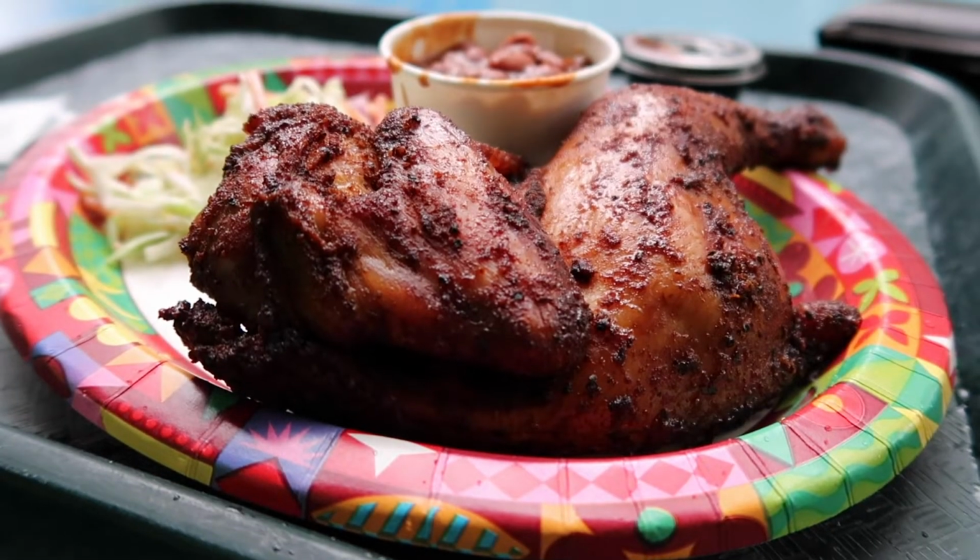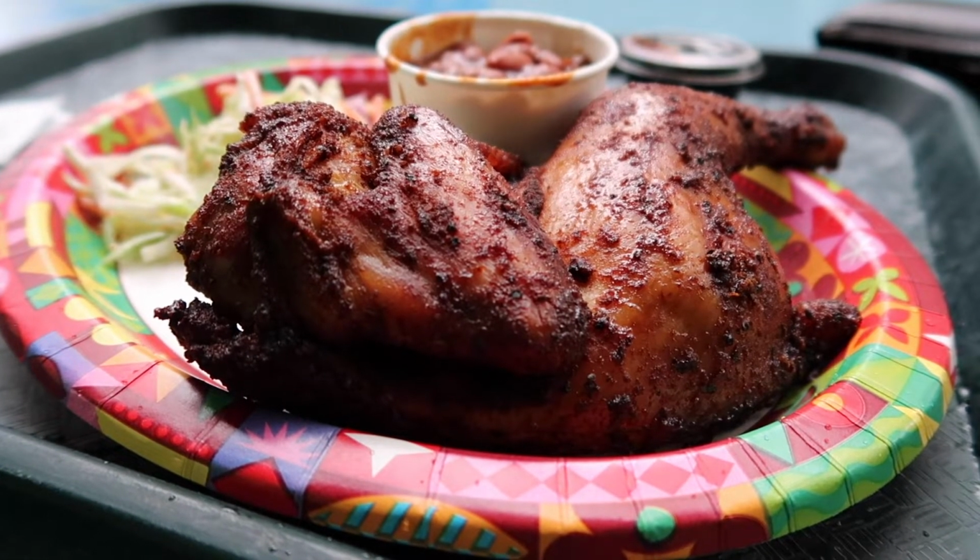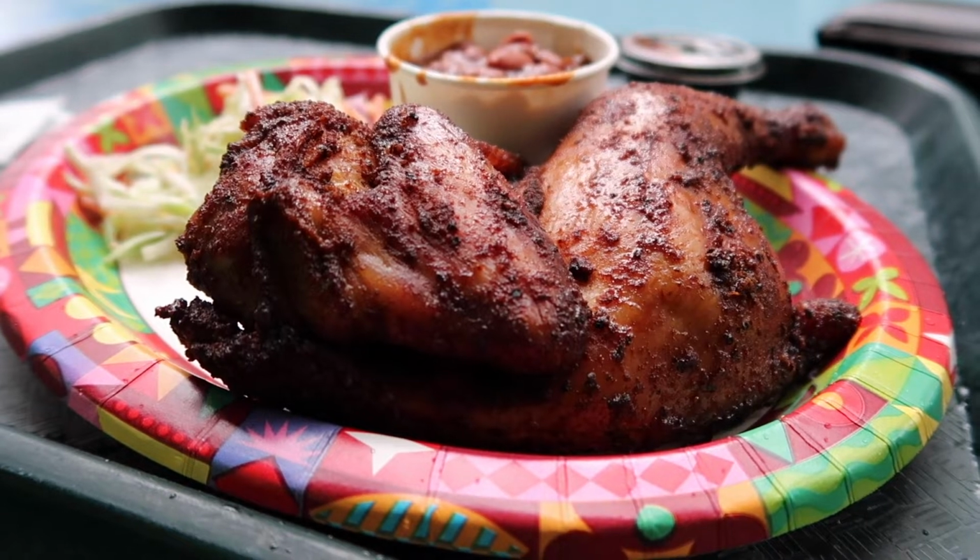So the barbecue chicken at Flame Tree Barbecue is about $13.49. I got about $2.70 off with my cast member discount, which is really nice. But I've had this before, just to be honest with you guys, and I know it's good, but let's see how it is today, because it can vary from time to time. But every time I've gone to Flame Tree Barbecue, it's been pretty consistent, so let's see how it is.